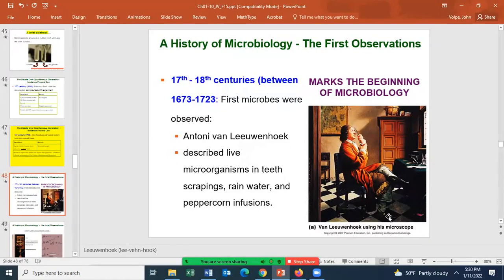Now let's take a brief detour from that and we'll come back to it. But we need to mention that the first observations of microorganisms were made about this time by Antony van Leeuwenhoek. And the reason why he's the first is that he's actually the best microscope builder of his day. He described seeing live microorganisms wherever he looked, like in teeth scrapings, meaning scrapings from his teeth, in rainwater, in peppercorn infusions, and in the water from the River Thames. He saw microorganisms essentially wherever he looked. And there we're seeing a picture of Antony van Leeuwenhoek.